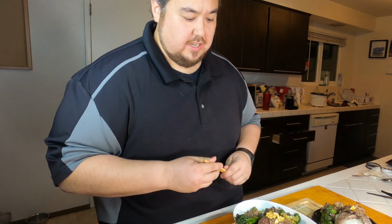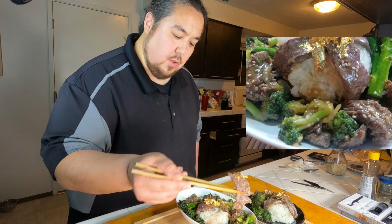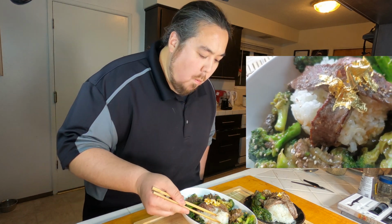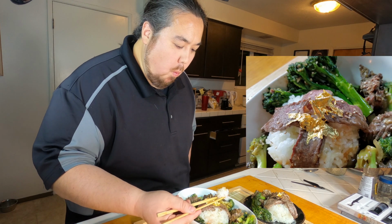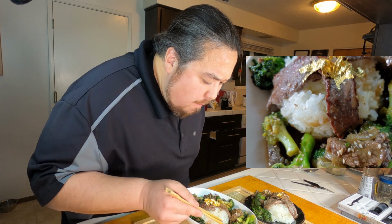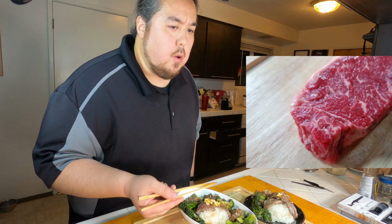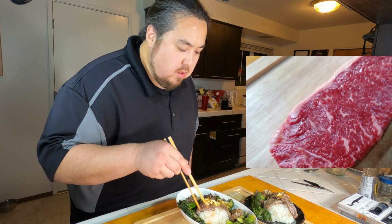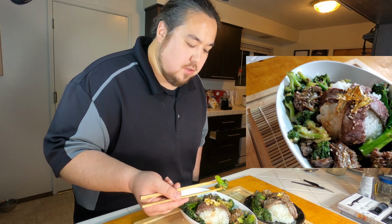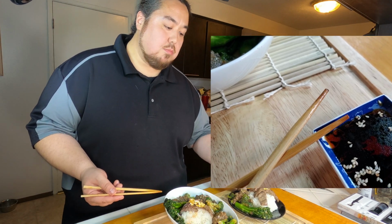Let's dig in first. I made this sauce on the side to dip the Wagyu beef in because it's not flavored at all. Oh, you didn't see that. That Wagyu beef just falls apart in your mouth. It's amazing. Gold flakes don't really have any flavor, but it's just for show. Broccoli still has a nice crunch to it, but it's not too hard. World's most expensive broccoli and beef here.